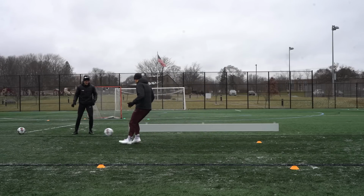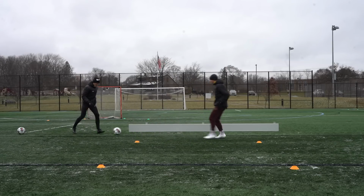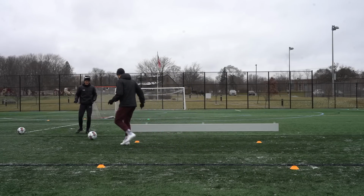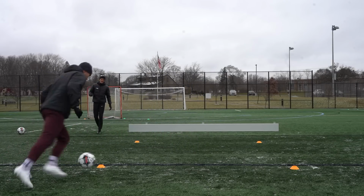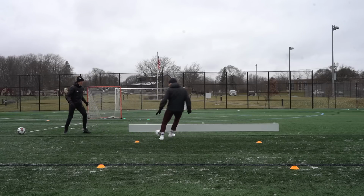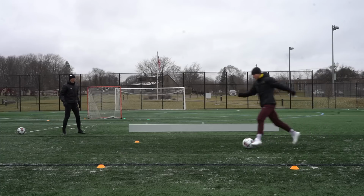Oh. Yes. Yeah. Love that. Good pace. Keep it. Yeah. Good touch. Yeah. In here. Lovely ball. Yeah. Back it up. Come back. Yes. On me. One. Two. Yeah. Three. Yeah. Bounce. All the way. Last one.